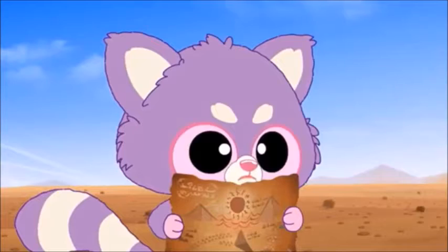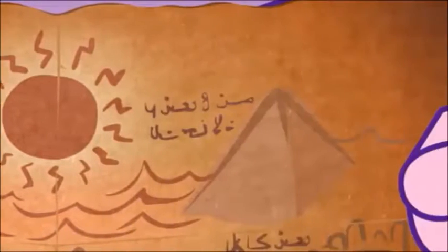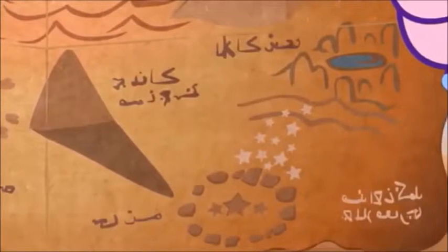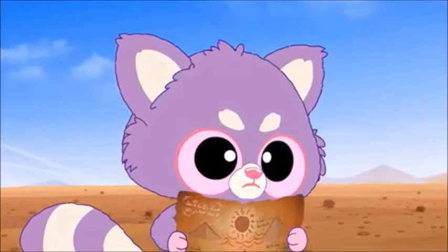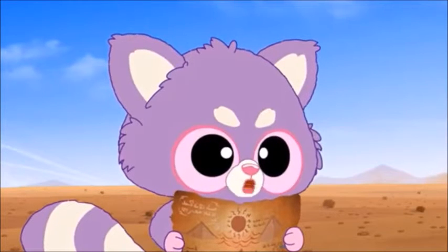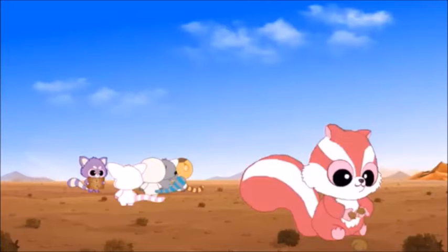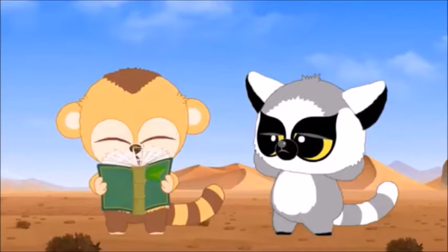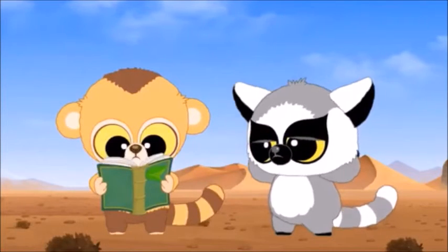Come here and take a look at this. Look here. I can understand some of the words, but most of them are hard to read. I've been studying this treasure map for a long time now, and my family only knows that it takes a week to get here, and it's not an easy road. That's so exciting! Let me see. Where exactly should I begin?